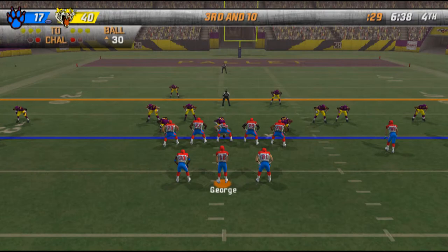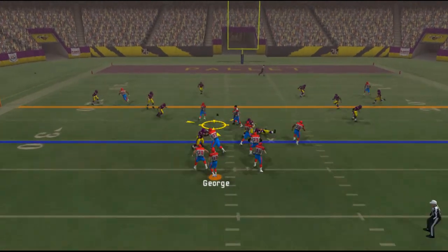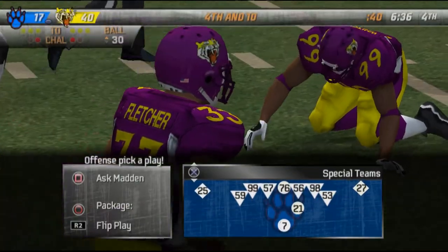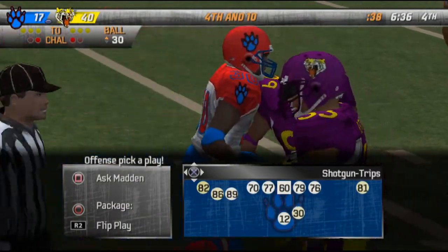George scans the defense from the gun. With the pass, this pass is incomplete. And they'll have a fourth down now after no connection on that short pass.